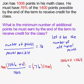So one way to have done the problem rather than setting up this equation would have been just to use logic and say that if he needs 76% of, and in mathematics "of" means multiplication, he needs 76% of 1,400 points. You could have calculated that right here. This is 76% of 1,400 points. That means he needs 1,064.